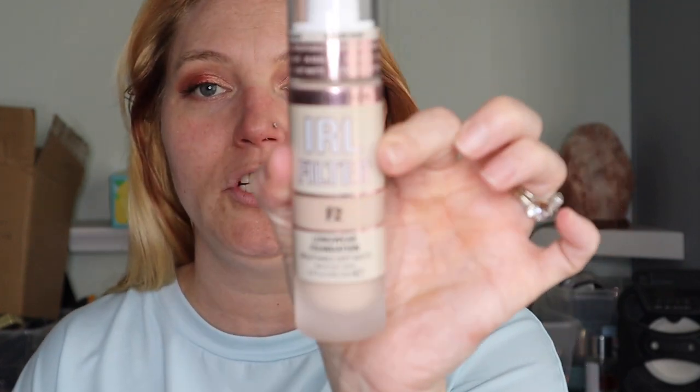I'm gonna use the Revolution IRL Filter Foundation. I used it once, thought it was a little drying, which is also why I sprayed this with that hydrating mist. Hopefully it'll help.